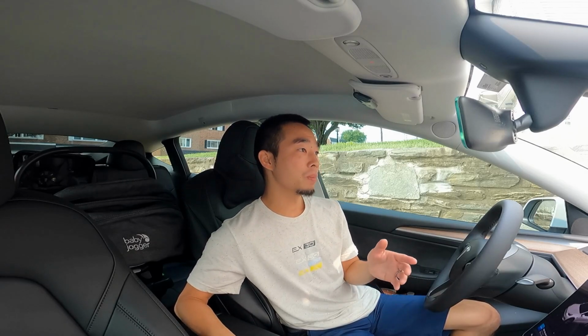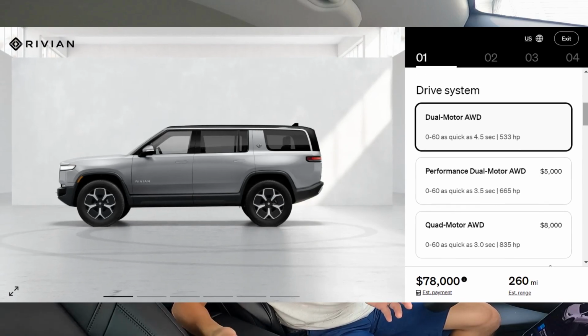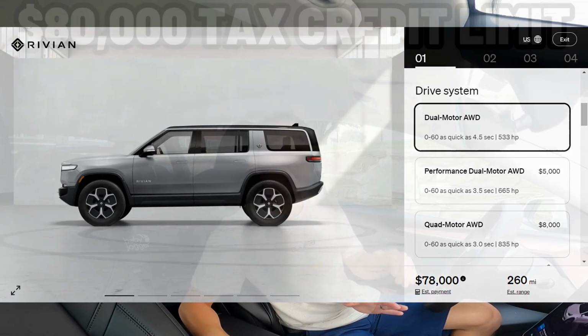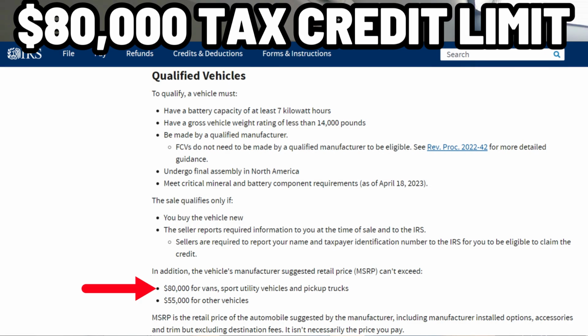We were hoping to get a dual motor R1S, but based on current pricing and the federal tax credit guidelines, the R1S that we would get would be the dual motor standard pack, with absolutely no options, no add-ons. That's the only version that would qualify for a federal tax credit, falling just below the $80,000 threshold. That specific car would cost $78,000.